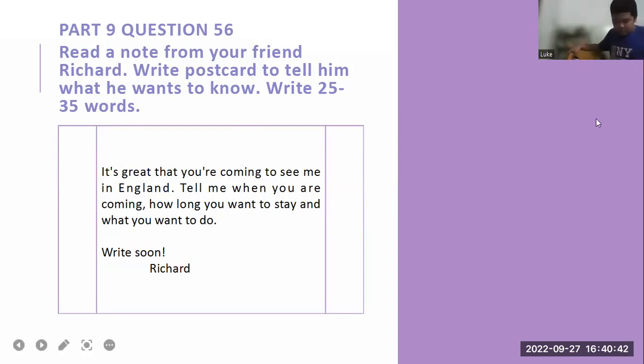Teacher? Yes? My chair, does it have the strings back? What happened to your chair? I don't know, but it has strings back, so I changed to another chair. Okay, so it's destroyed? Yes. So maybe you are too heavy for the chair. That's why it gets broken.